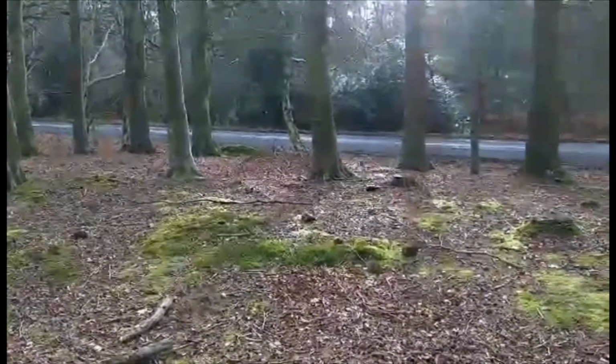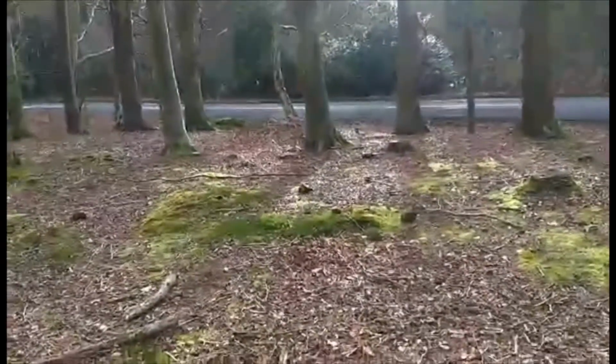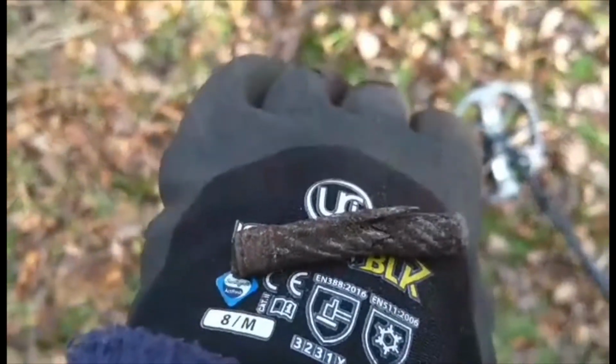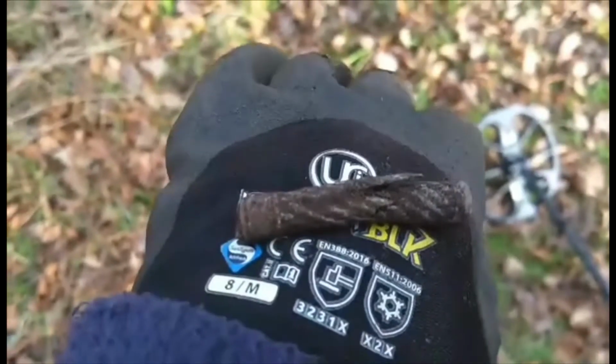Which is just across from the big rhododendron bushes in the woods on the other side of the road. So there we go, just dug this out of the hole. I don't know what that is. It broke in my hands. Looks silver, but I don't think it is. It wouldn't have broken.